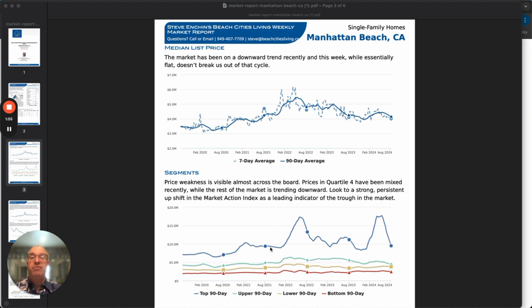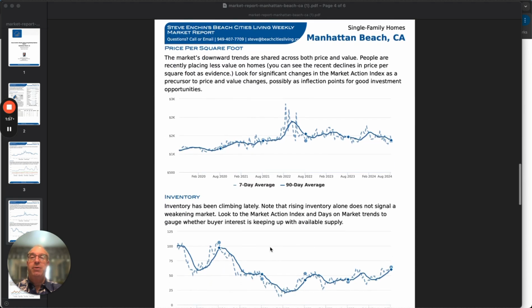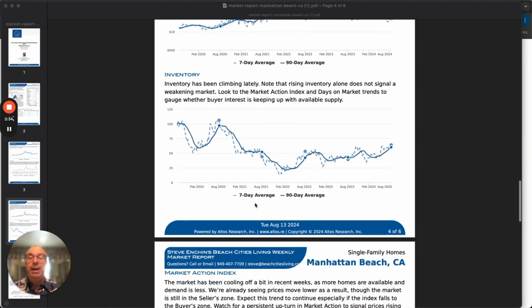Now, price per square foot, which we can find right over here, has also seen some downward pressure, currently standing at $1,351. This is another indicator that the market may be cooling. And buyers are placing less value on properties, which could suggest they're either more price sensitive or that the properties being listed aren't meeting their expectations in terms of quality or location. So sellers may need to consider price adjustments or improvements to attract buyers who are becoming more discerning in their choices. And we'll move on to inventory.